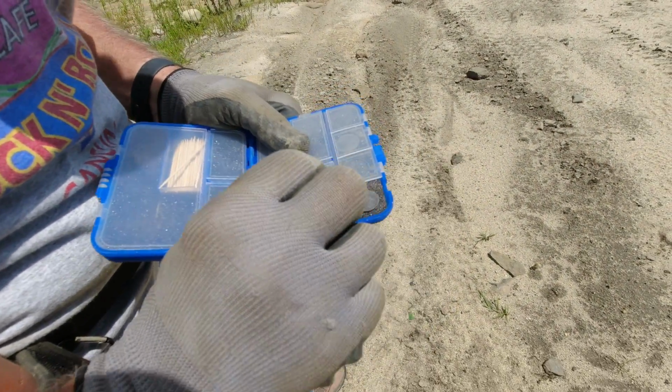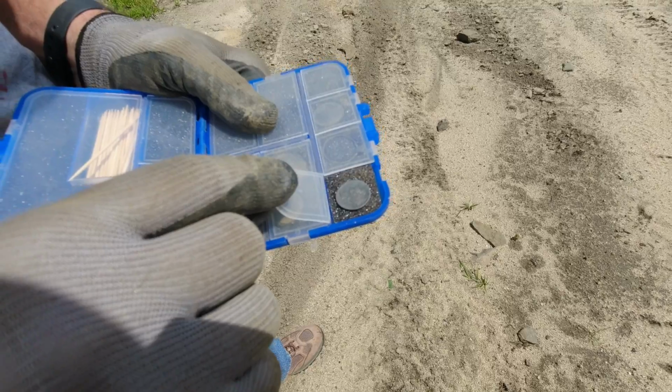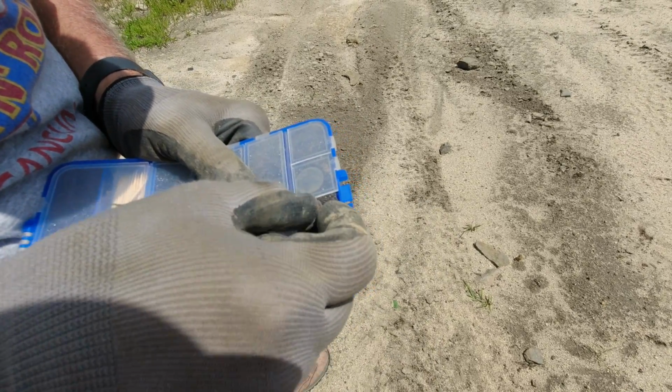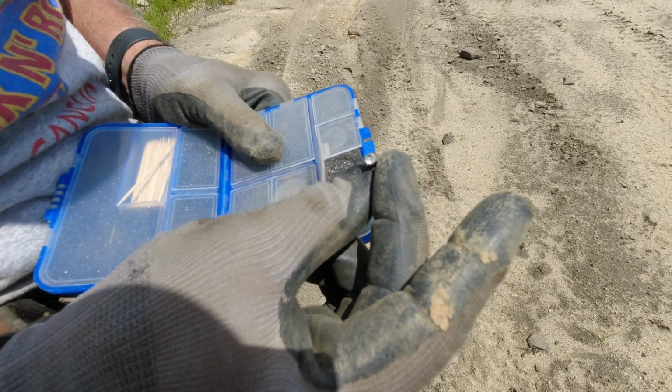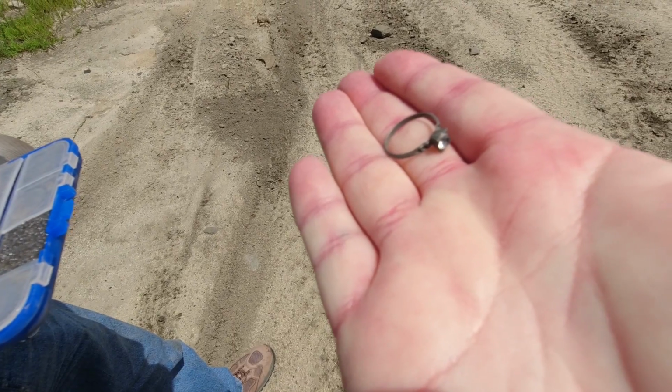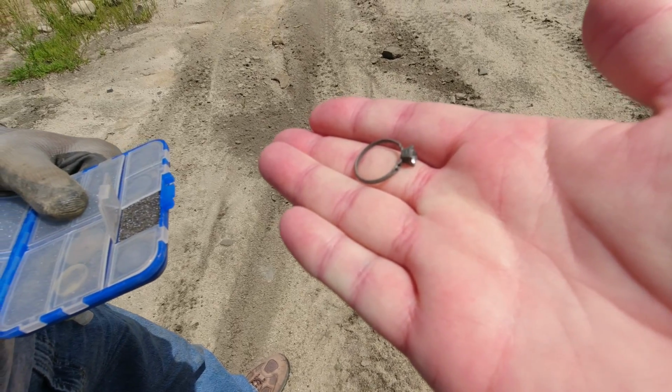I've got a mercury dime, 1916 mercury dime. Okay. And I found a ring that looks like it's a silver ring with a stone in it. I don't know if the stone is real or not. Oh, wow. But it's tarnished, so it looks like it might be silver. Possibly.